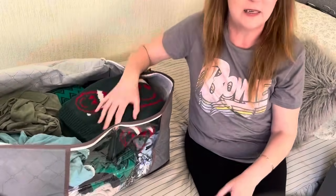But what I am going to do is bring in all my Christmas decorations, get one of the other tubs and put them into, and all the stuff that I've saved for Christmas, and get them put into one of these tubs as well.